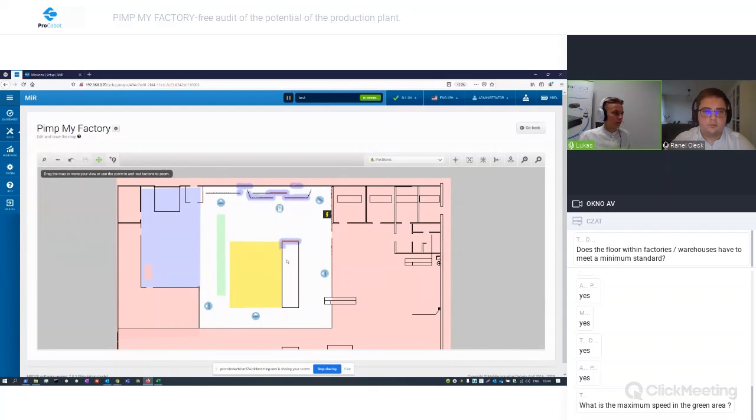Okay, so now I can see that the robot has driven straight to the screws, then goes to station 1. Now it is at station 2, has already delivered the goods, and now is going to station number 3. And we can clearly see that it is really following the green area, which is of course the preferred zone.